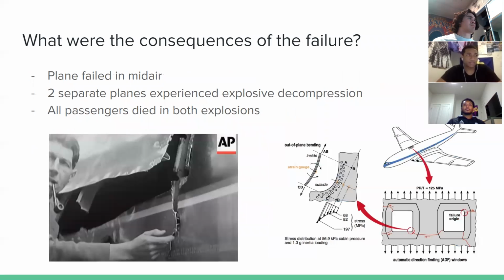The consequences of the failure. So initially, we have the plane failing in mid-air. Two separate planes experienced explosive decompression, and finally, all passengers died in both explosions.